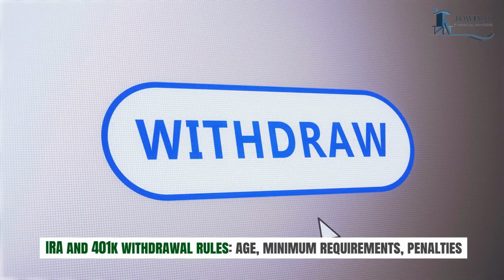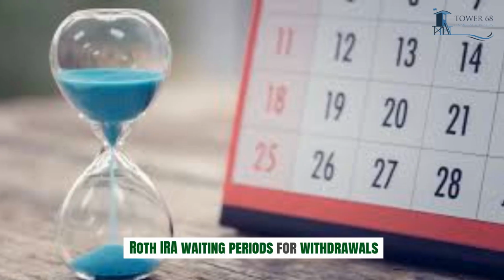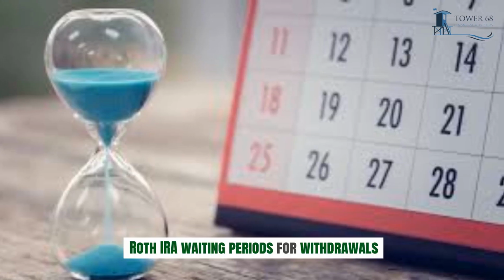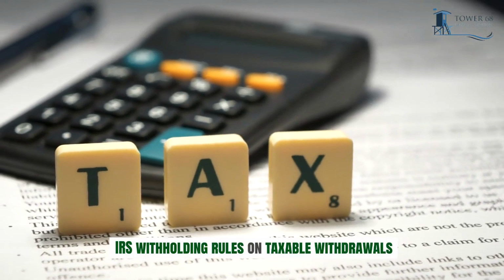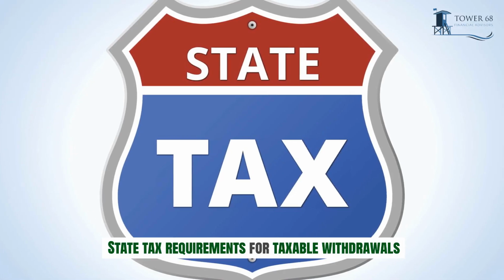IRA and 401k withdrawal rules. Age, minimum requirements, penalties. Roth IRA waiting periods for withdrawals. IRS withholding rules on taxable withdrawals. State tax requirements for taxable withdrawals.